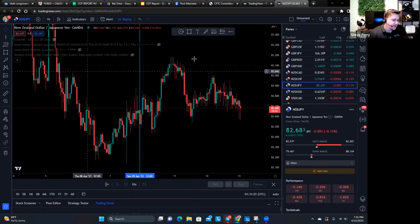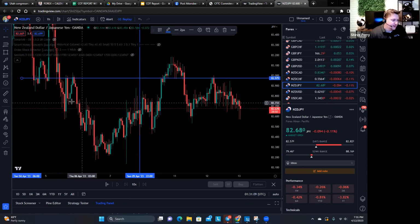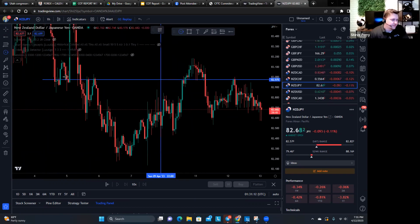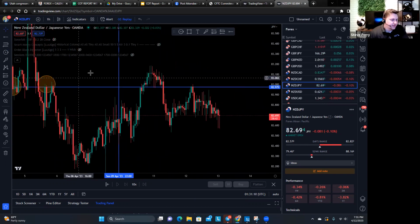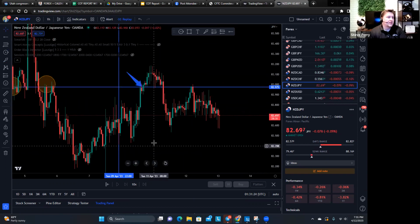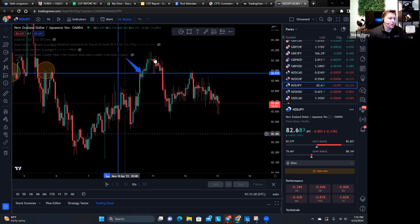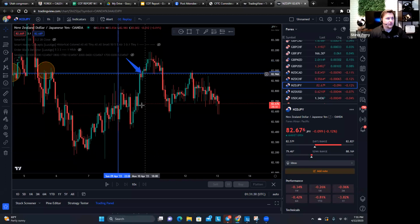So it looks like we had a structure break by Monday or Tuesday, right? This is a nice structure level right here. You've got all of this support, you've got some resistance right here, and then the market ultimately on Monday broke that level right here. So now you've got a structure break. The next thing you want to do is find, okay, what created that move? That's how you're going to find the great trade. That's how you're going to find the opportunity.